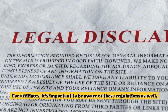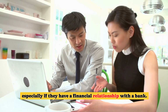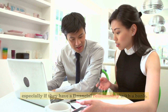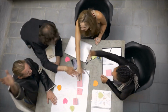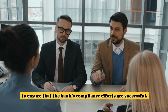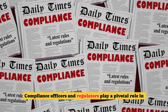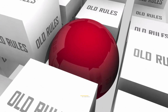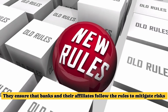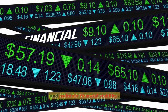For affiliates, it's important to be aware of these regulations as well, especially if they have a financial relationship with a bank. They must cooperate and provide necessary information to ensure that the bank's compliance efforts are successful. Compliance officers and regulators play a pivotal role in overseeing and enforcing Regulation W. They ensure that banks and their affiliates follow the rules to mitigate risks and maintain financial stability.